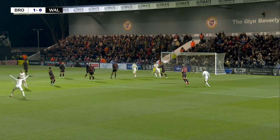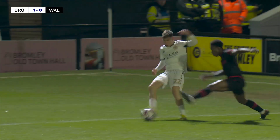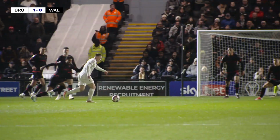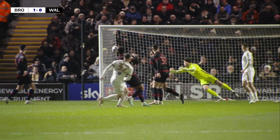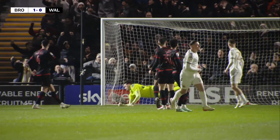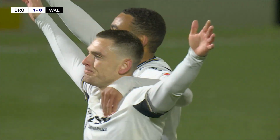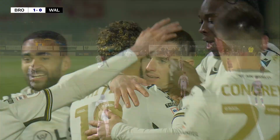He's chopping, he's turning. He sees Thompson on the edge of the box. Lovely first touch. That's what creates the angle, just pushing it out of his feet. Takes the Walsall defender away from the shooting line. And from there, he can really just unleash. And he certainly does that with a venomous strike right into that corner, and it's past Sam Hornby before he can react. And what a fabulous start for Bromley.